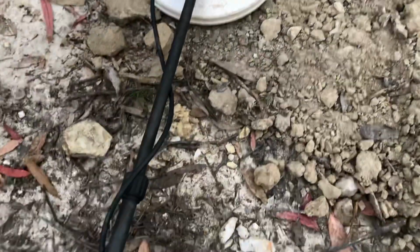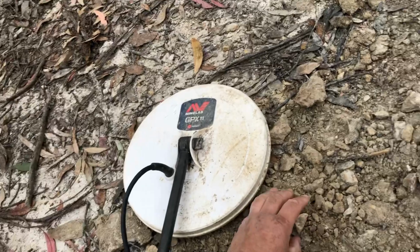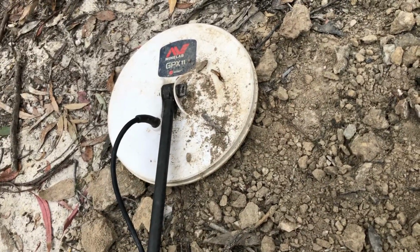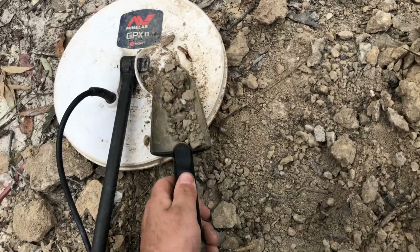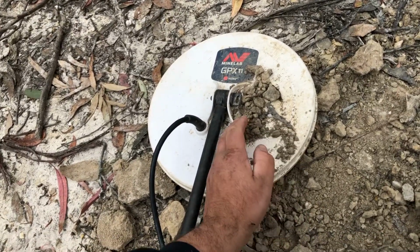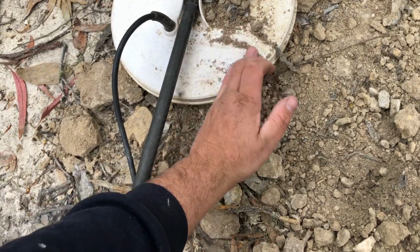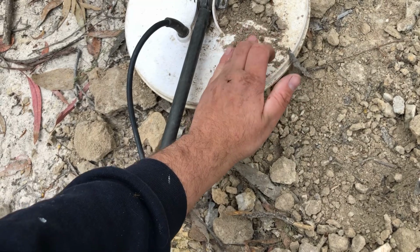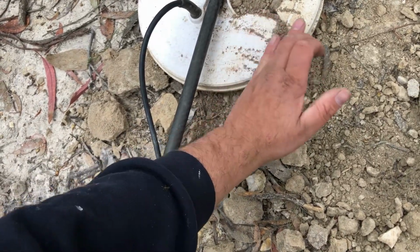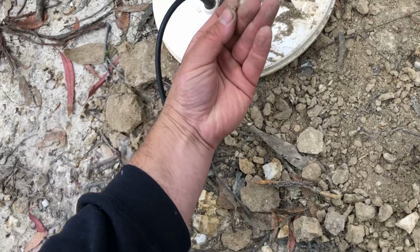This one's not sounding bad either. So that's the camera that the coil's picking up. I think this is a scoop job. And of course, Mr. Mosquito and his mates. Yeah, so it's about here, I think.